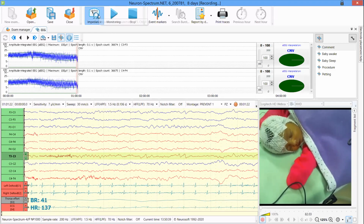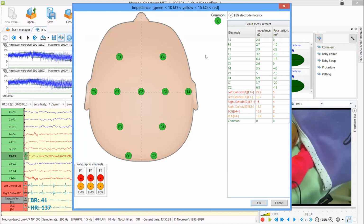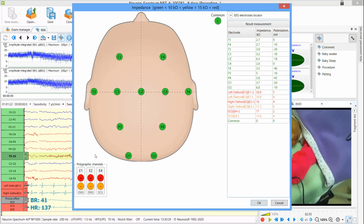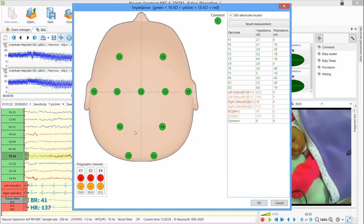So this is as it was discussed in neonatal EEG. It's very important that we get the impedance right. The impedance should be as low as possible. As you can see, if it is green, it is less than 10, so we have all the electrodes in a good range of impedance. Another important thing to make sure of is that it is symmetrical on both sides, because that will affect the interpretation if it is not. Symmetrical, equidistant placement between the leads should be there.